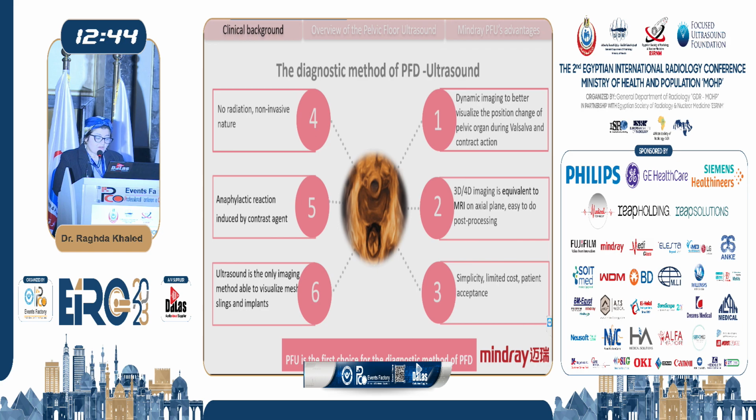It has the virtue of 3D and 4D reconstruction that can be equivalent to MRI axial planes, and we can get volume acquisition and then do post-processing to it and change the angles. There's no anaphylactic reaction to contrast agents like in fluoroscopy.